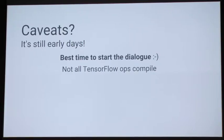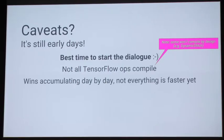Not every TensorFlow app compiles, so I mentioned JPEG decoding. Other things like dynamic stitch are not necessarily things that we want to compile. We really want to focus on the core set of linear algebra kinds of operations that are the bulk of the computation in these models.